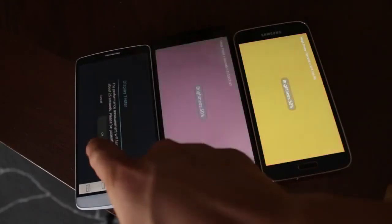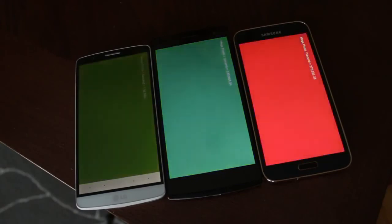displays. Alright guys, well that does it for me with the shootout of the 3 Quad HD displays that are available right now. And if I had to call it, I would say that the Galaxy S5 LTE-A has the best Quad HD display on the market right now.